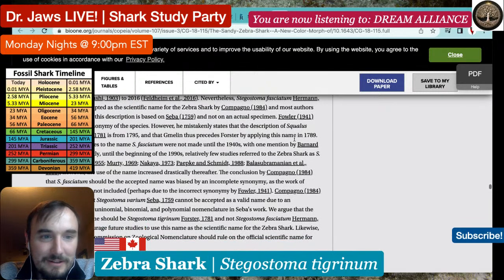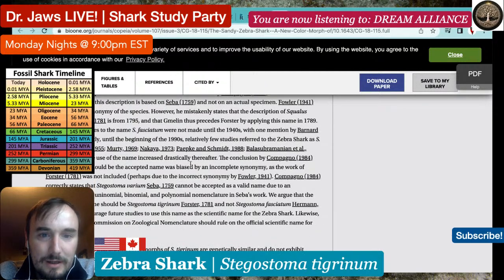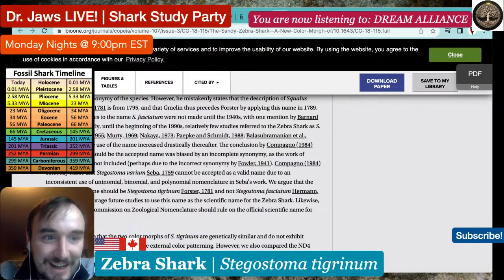Oh my gosh, there's so much drama here. References to the name S. fasciatum were not made until the 1940s. Until the beginning of the 1990s, relatively few studies refer to the zebra shark as S. fasciatum. And I'm a 90s kid, so I'm a child of the time of error, which is crazy. However, the use of the name increased drastically thereafter, which is funny because that's the name I grew up with, Stegostoma fasciatum.